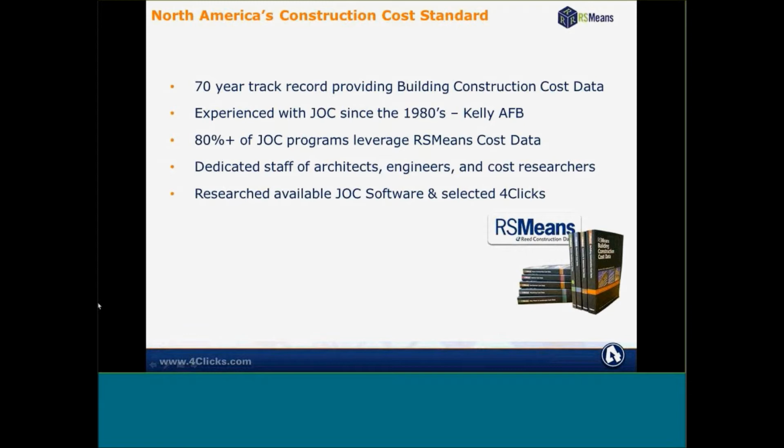So we much enjoy working with 4 Clicks, and I think as you go forward, you'll see Means in the presentation that's given. You'll see Means like you've never seen it before. It's been reformatted, so it's easier to use, and it only expedites the process of developing your cost estimates.